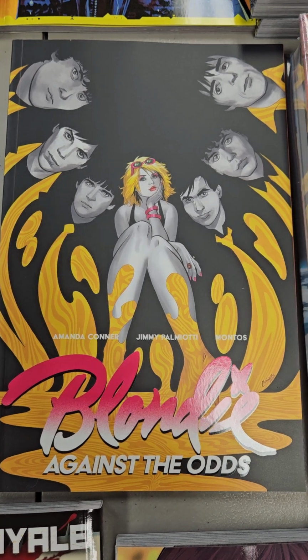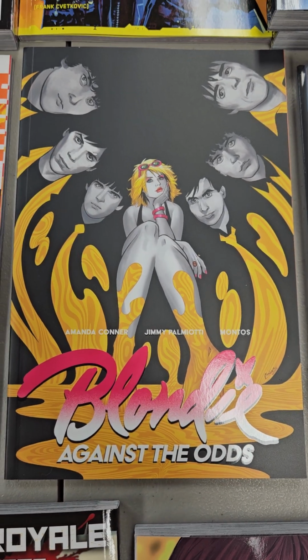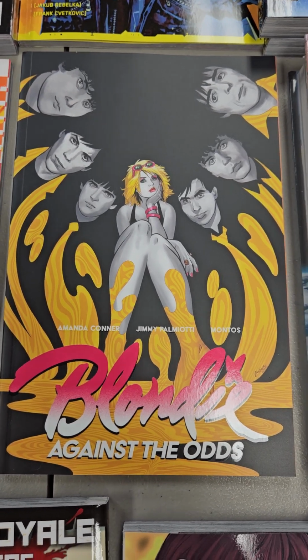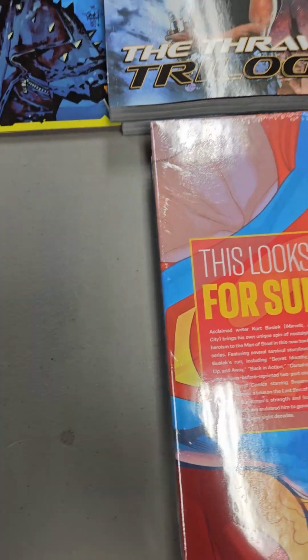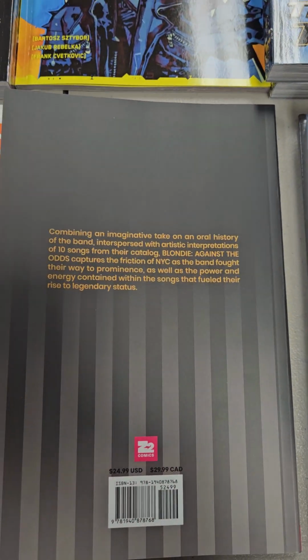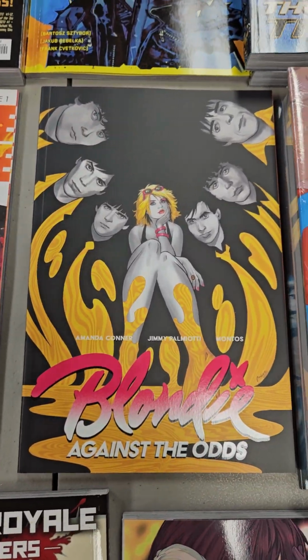All right, there's a lot of popular rock and roll graphic novels. Here's a new one, Blondie. The band Blondie from the 70s and 80s gets a rock and roll graphic novel. Is this all new or is this... Yeah, I'm not sure if it's a reprint or new stuff done just for the band.